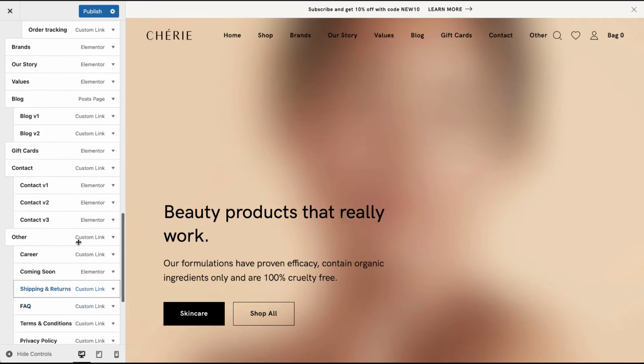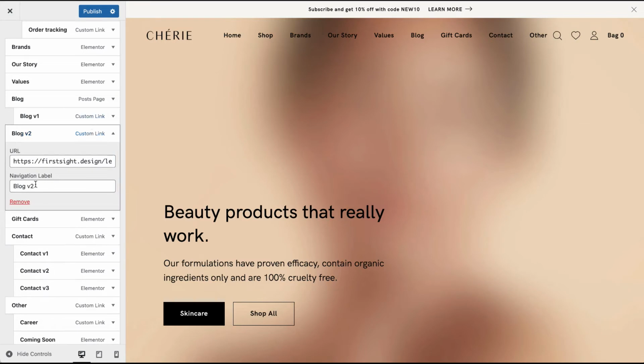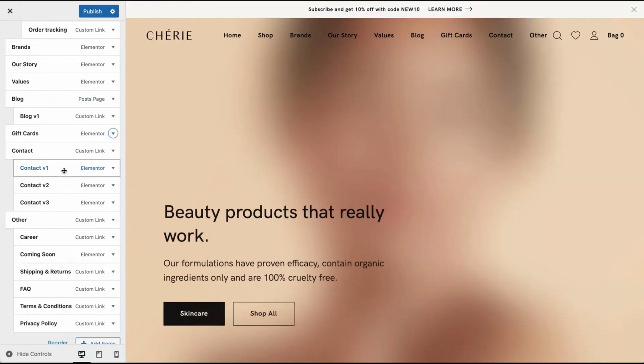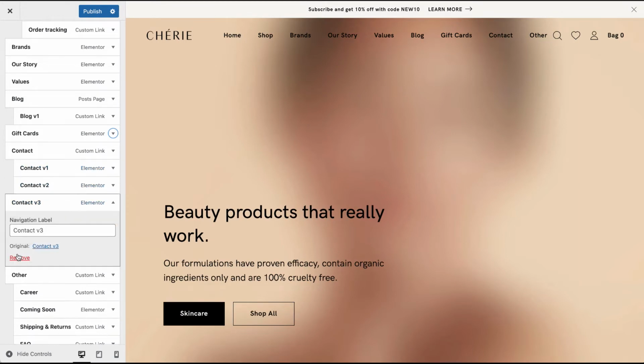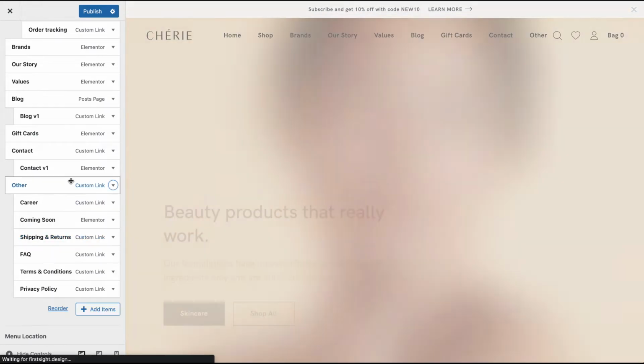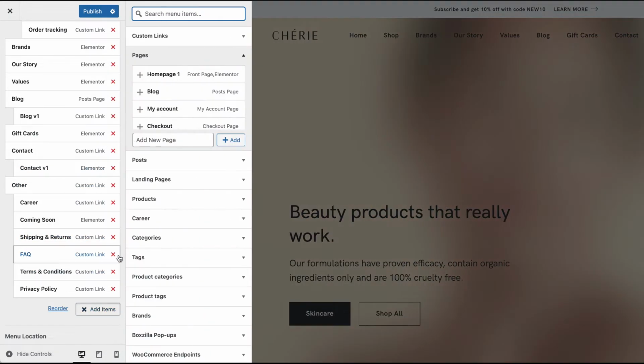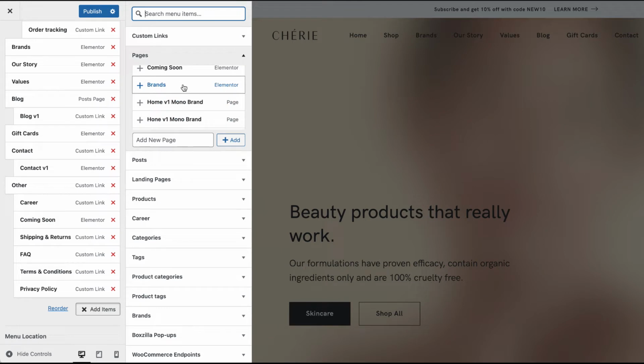So I now can delete pages I don't need. For example, I don't need 2 options of the blog. I just can remove one. I can simply leave one option of the contact details page. Let's remove 2 other pages. If you removed a page by mistake, you can always go to the add items and add the page back by simply clicking on the name. So contact.